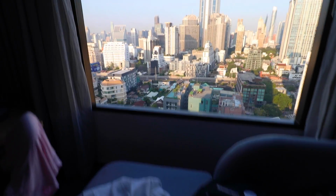Hi! Good morning. I left my curtains open last night to enjoy the city night lights and also to wake up naturally today. So it worked. It's 7:30 and I just woke up before my alarm. And this is what I woke up to.